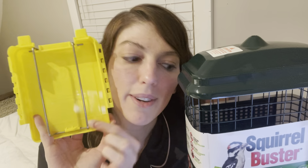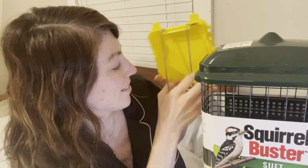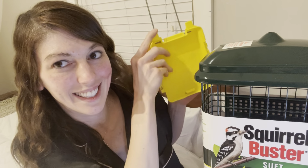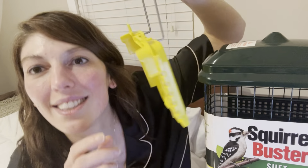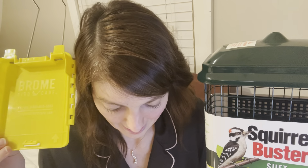So this is the sweet wire right here. I think I'm gonna move this over just a little bit. Okay, so I can come closer. It says to pull the wire up. Let's get it. I'm wearing my pajamas because it's time for bed. Okay, so you open up the little yellow thing like this, and then let's see what we do next.